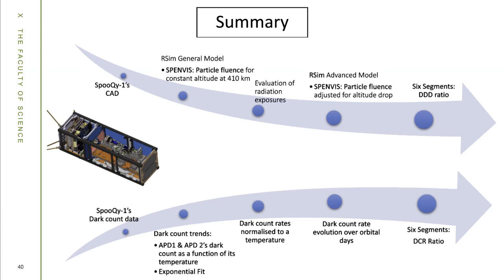And in parallel, from the Spooky's dark cone data, we first plotted out the dark cone trends as a function of its own temperature. And from the exponential fit, we extrapolated the dark cone rates to a normalized temperature and monitored how the dark cone rates evolve over the 700 days mission time.